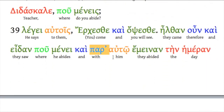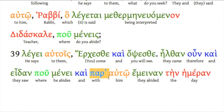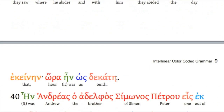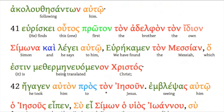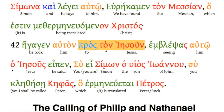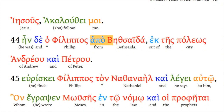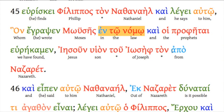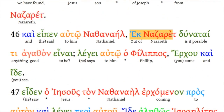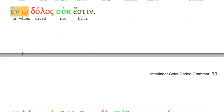Hope not. This is para. We're missing an alpha, but here's the full form of that, para. So you can see that happens kind of a lot where, for whatever reason, para auto, they don't want to pronounce the alpha twice, it's just par auto. So they put a little apostrophe there. But that's para, no big deal, it means from. Here's para Ioannou, from John, out of the two. Pros is to or toward, to Jesus, pros ton Iesoun. Into, eis again, into Galilee. From is apo, from Bethsaida, out of the city. Man, are you getting it? In the law, from Nazareth, apo, right? Out of Nazareth, to or toward him, about or concerning him, in whom, just about through here.